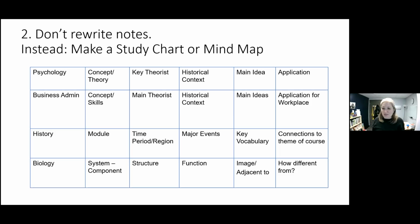We could see something similar happening in business. In history, you might connect to the major themes of the course, think about major events, provide that time period and region, talk about the important people. For biology, if you're doing something like anatomy, you could be thinking about your systems or the components, and then looking at structure and function. And then maybe you're going to bring in an image, you're going to draw something or copy and paste an image in there, or think about what it's adjacent to, and then how you differentiate it from something that's really similar as well. So those are different ways you can approach this study chart.